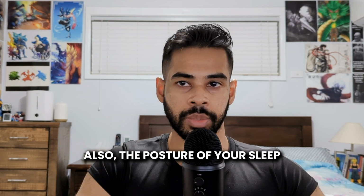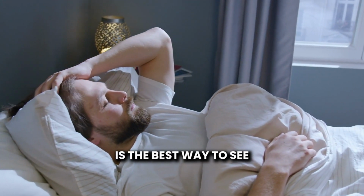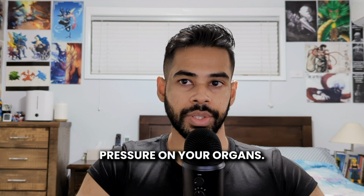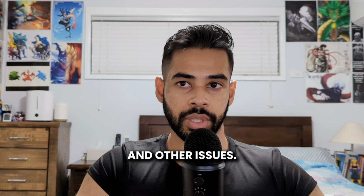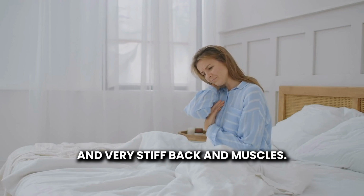Also, the posture of your sleep is extremely important. Sleeping on your back or right side is the best way to sleep. Other positions, such as sleeping on your stomach, are just going to create pressure on your organs, and that can also lead to something like heartburn and other issues. And also, sleeping on your stomach can also create a very stiff neck and very stiff back and muscles.